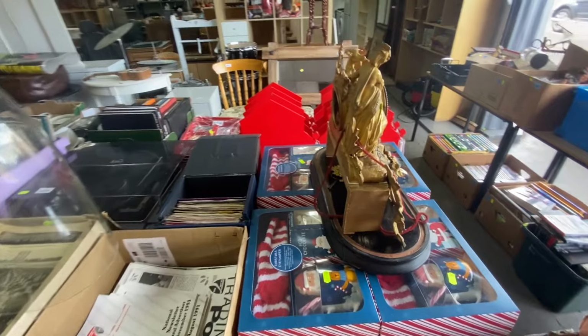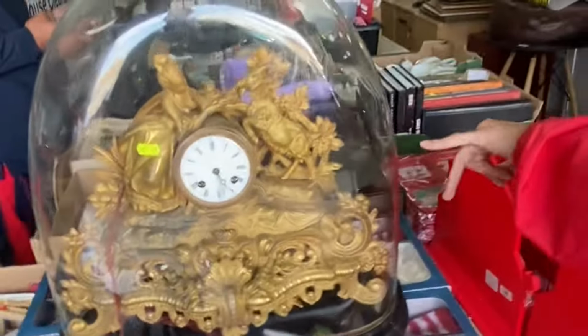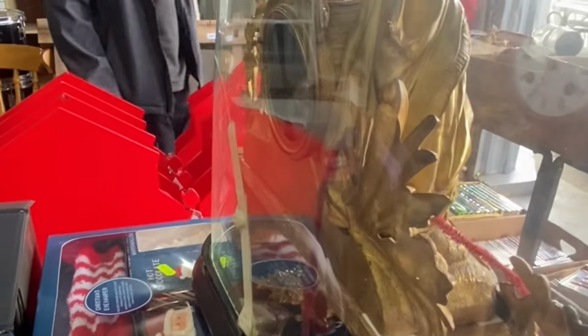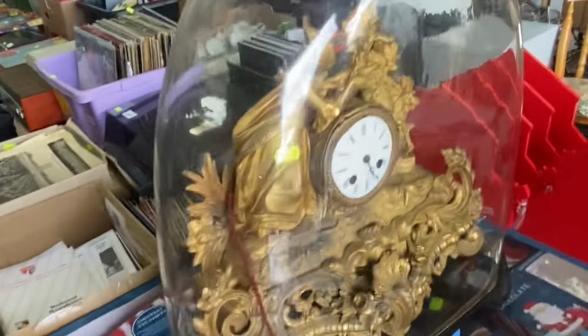The mechanism still might be worth something though. Joe, just watch that gas. Right, mechanism. That wood's got a hole in, somebody's cut it, but it's not even leather. And then they've sprayed the wood gold. What I'm thinking is it might still be salvaged. You should take all this off and just sell it as a spare part, some money to somebody who's into it. You know what I mean?